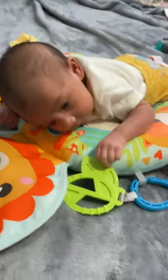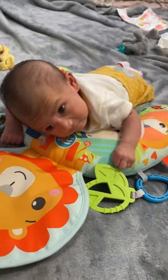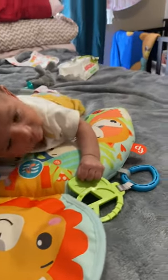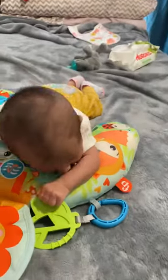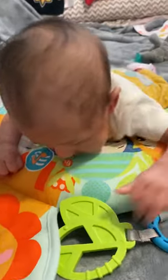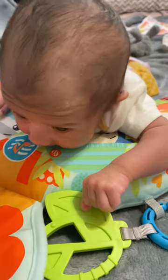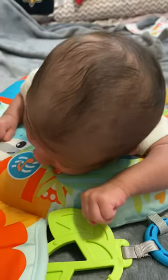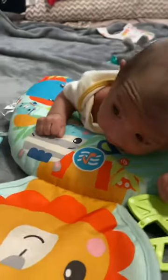She is 1 month old, and we are testing out this product, the Music and Vibe Line Tummy Wedge from Fisher Price, for free, to give our honest opinion. So this is a cute little toy for your baby if she's starting to do tummy time, and you want her to have a little bit to put her attention to.